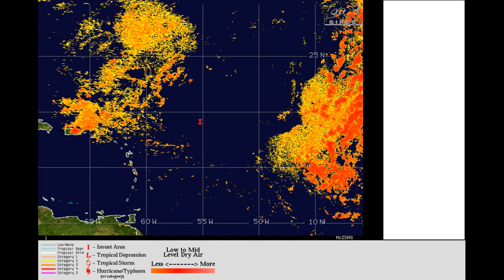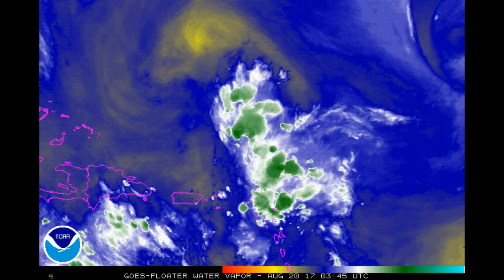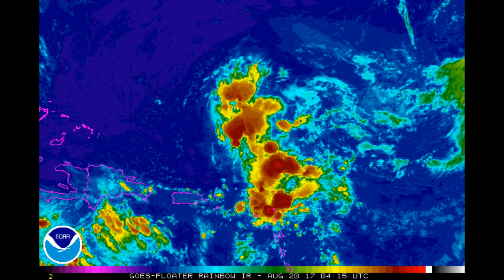And this is showing from last night the dry air, and it's actually getting into the dry air as we're speaking right now. Our next graphic up is going to be a water vapor, and in the water vapor, the green is rain and the yellow is dry air, and as it moves northwest it's going to be running into that dry air, which is going to stop any major development. They're actually thinking that it could weaken a little bit as it goes through that dry air and some wind shear. Again, they're not thinking of any development until it gets near the northern Bahamas.